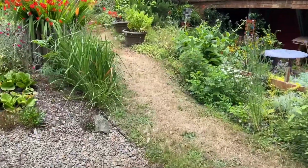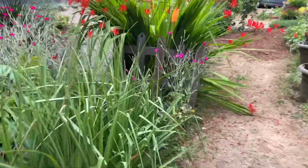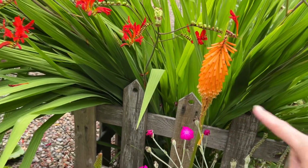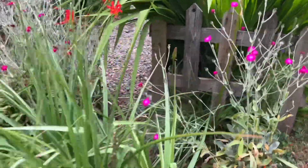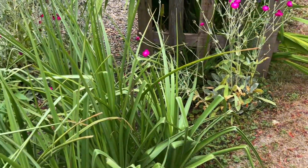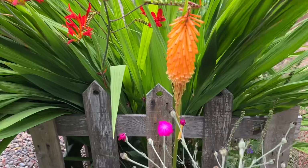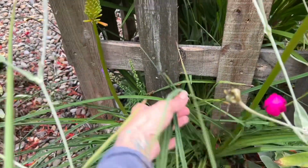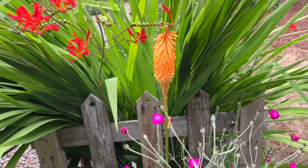All right, I think that's kind of it. Let's go back. Oh, we do have a late summer red hot poker, or Kniphofia, blooming right there. This is one kind of Kniphofia right here, and it blooms in the spring. And then this one blooms late in the year. There's another flower coming on right there, and it has a completely different texture of plant, which is really interesting.